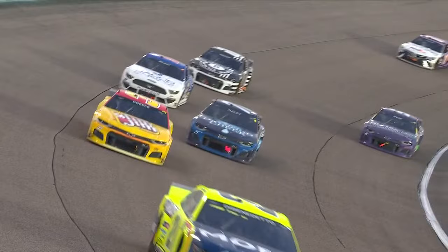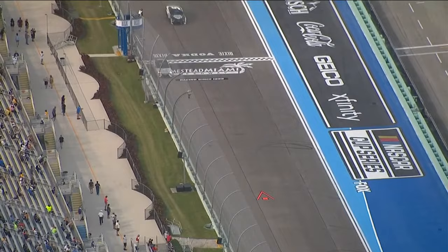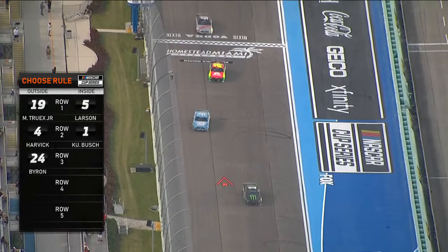Coming around to the choose zone, that V painted in the track just past start-finish, where each driver gets the opportunity to pick a lane, and Larson will take the inside.